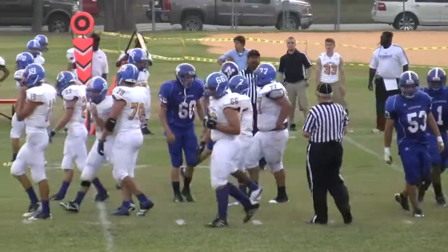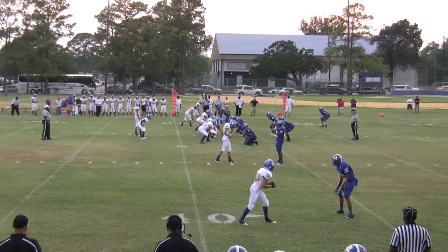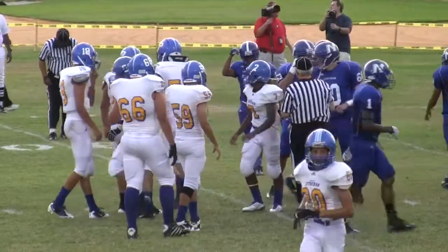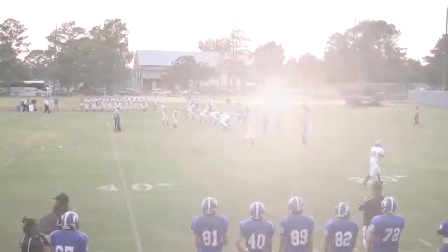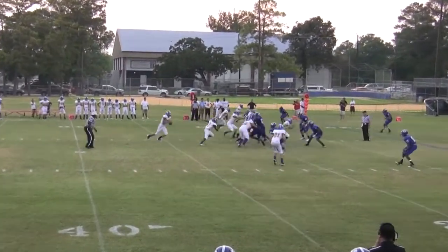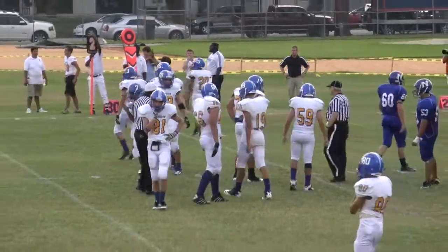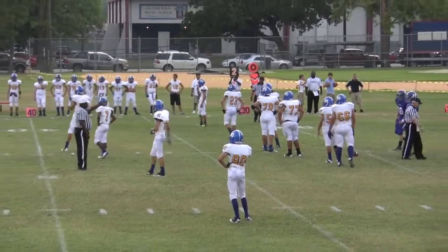Shannon Connor, the quarterback, hands off to number 7. Run by Bakari Kilo for Dallas. Tackled by Brandon Connolly. Quarterback draw by Connor Shannon. Tackled by number 20, B.J. Williams, and number 3, Richmond Nash.